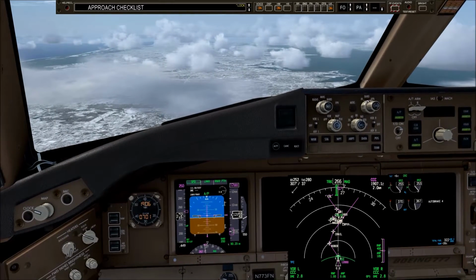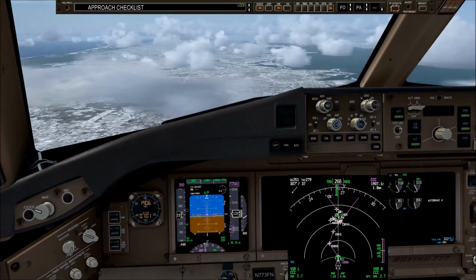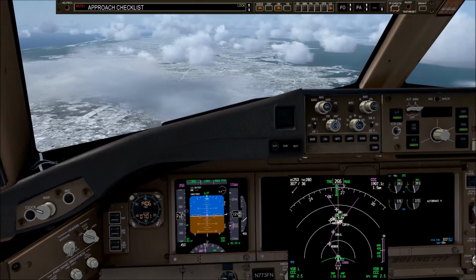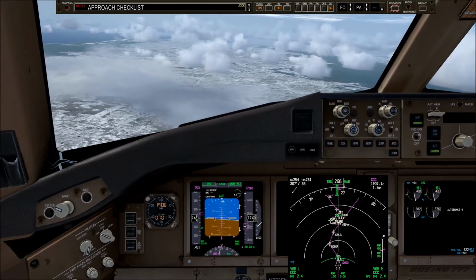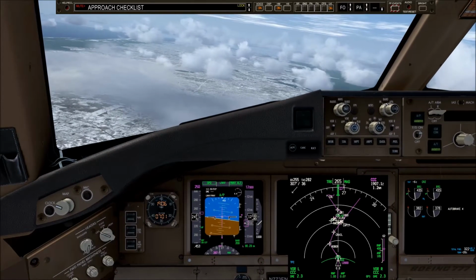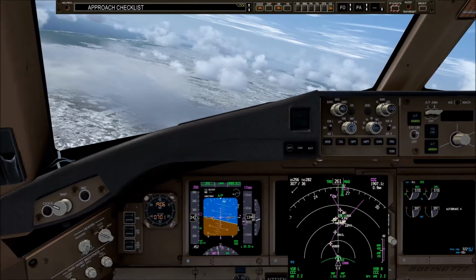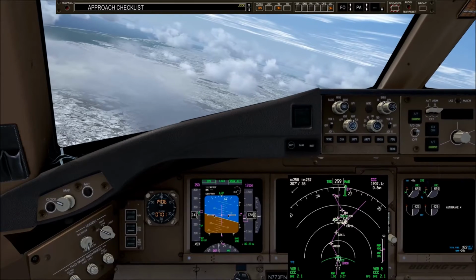For some reason, I'm descending a lot slower than 250 right now. Oh, there it is. Okay, VNAV finally kicks in. I haven't gotten a further descent from ATC yet, so I guess I'll just hang out here at 12,000 until I get one. Hopefully he hasn't forgotten about me.